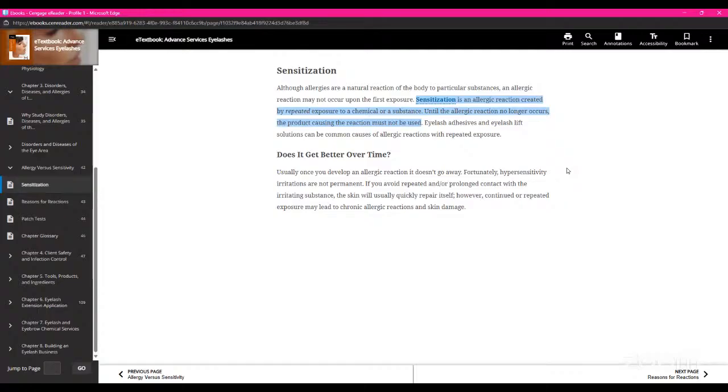So sensitization is when a person has repeatedly had something applied. Mostly you find it in eyelash lift adhesives, eyelash lift solutions, and eyelash adhesives. It is a common cause for a lot of the issues around the eye. At this point, when it comes to adhesives, I want to be using the best, the most effective. That does not mean the most expensive, but that's why you're going to research ingredients.